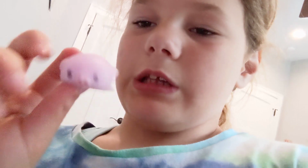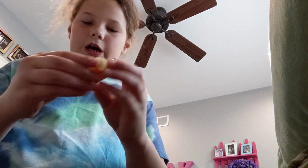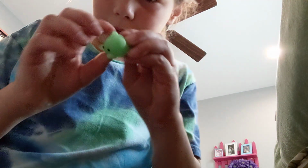And I have these I haven't done, but I have them. It's like little jelly thingies. This one is a little pig. And I find that under the jellies, it always breaks up. So, okay, I have this little duck. This one's my favorite. I have this little bear. He's so cute. He matches my shirt.